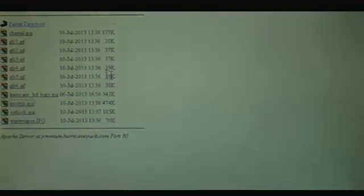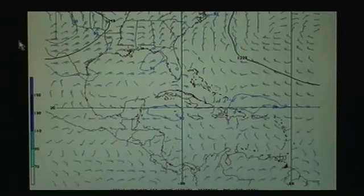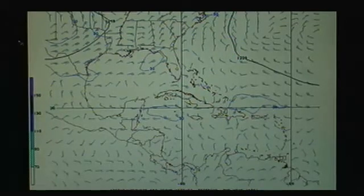Where is it? I guess we'll start off with the upper level winds. I'm going to try to explain this as best I can. You remember in previous videos this week, I've been talking about the atmosphere as having layers. Well, this is important because now we're looking at the 200 millibar layer, way up high, what we call the outflow level. If it was a hurricane, we would be looking at the outflow level of the hurricane.